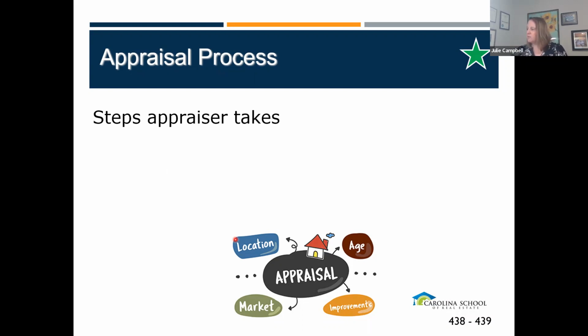So we'll look at more of this. We'll look at 442 and 443 once we go through and talk about it again. We'll finish this up on Tuesday. We won't get through it tonight. Do you have any questions so far before we get into the three approaches to value?